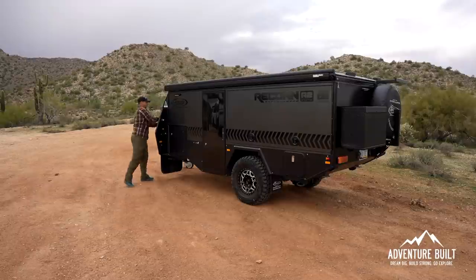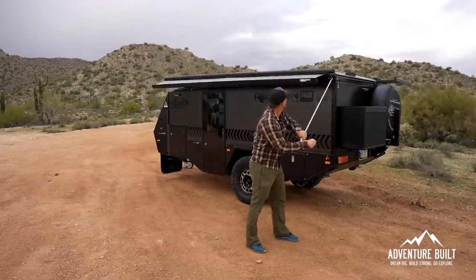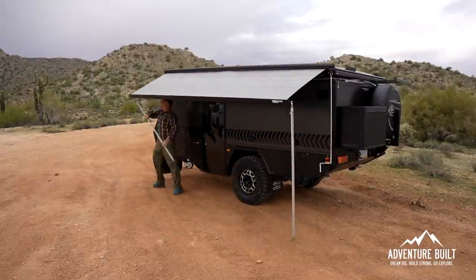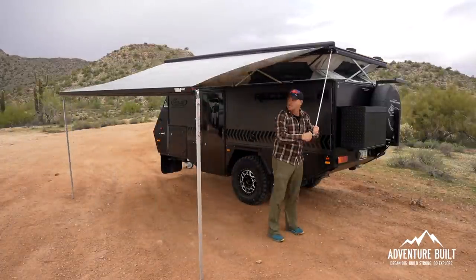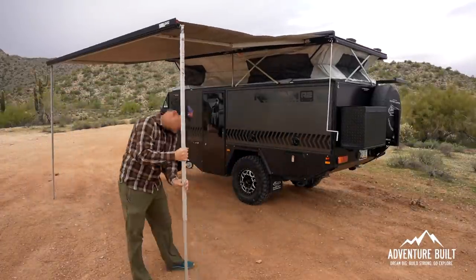The Reconn series comes standard with an awning. This one is a Fiamma awning. I've optioned it out with the anti-flap kit and to be able to attach the walls to make an annex room. We can actually enclose this entire area when it's super cold weather or, you know, bug area.